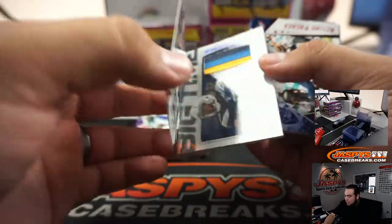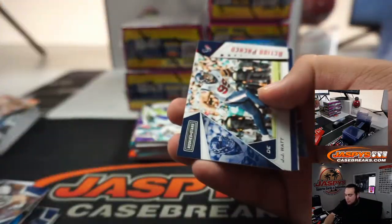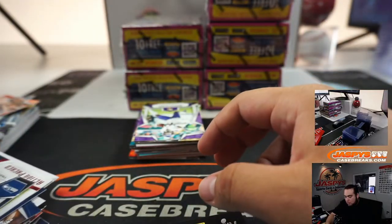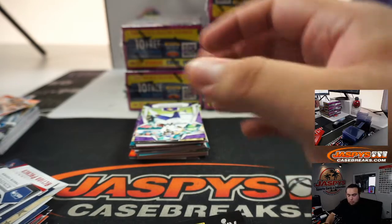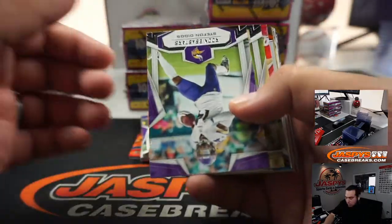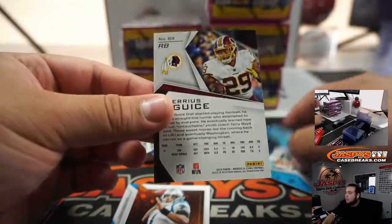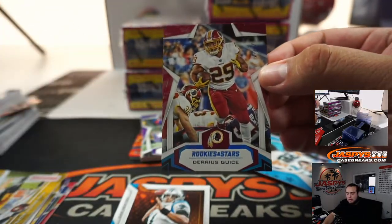Melvin Gordon. Nice patch. 1, 2, 3, 4 colors to 25. /75 Drew Brees. I missed the number card here, Joey Bosa. Cam Newton to 99. And a 1/1. Look at that, Darius Guice. There you go. Redskins going to Tom.